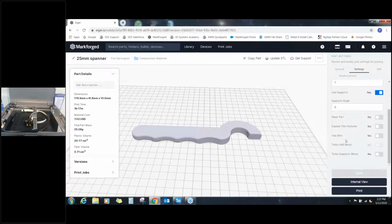We have some other features here that are just to aid in different geometries. We have 2 options here, this turbo infill and turbo supports option, which they have beta next to them, so these are kind of to be considered experimental print settings that we've had a nice degree of success with. And again, it's just going to help you decrease your cycle time, decrease print times. Turbo infill. So what is that actually referring to? Well, it's referring to how the inside of the part is printed at which speed.